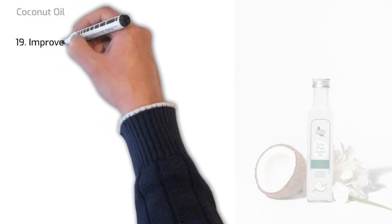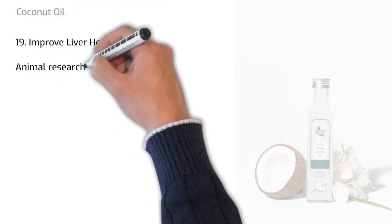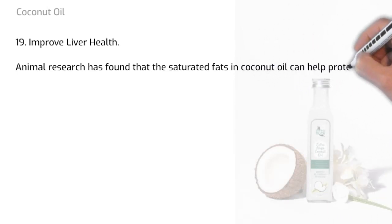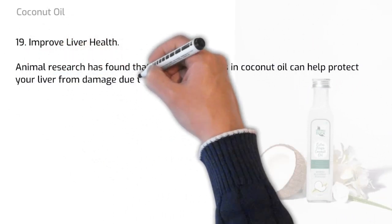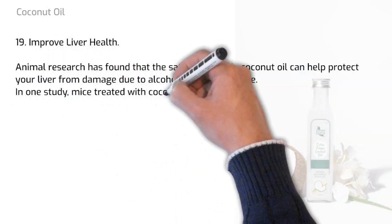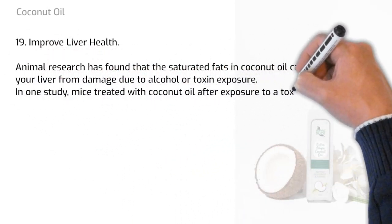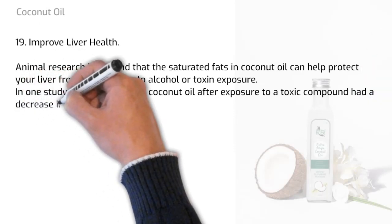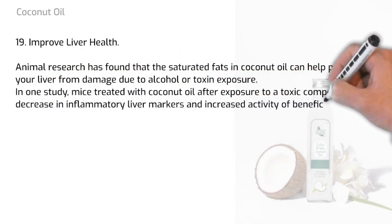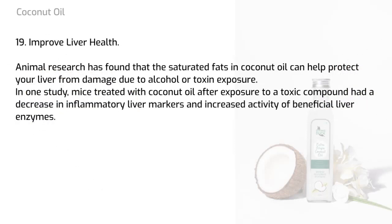Improve liver health. Animal research has found that the saturated fats in coconut oil can help protect your liver from damage due to alcohol or toxin exposure. In one study, mice treated with coconut oil after being exposed to a toxic compound had a decrease in inflammatory liver markers and increased activity of beneficial liver enzymes.